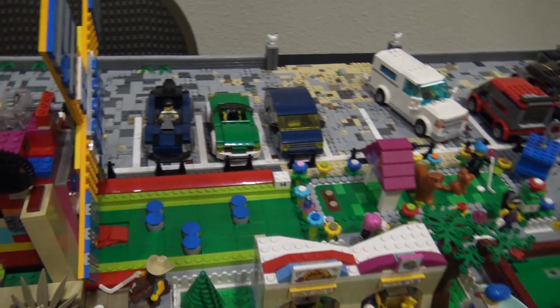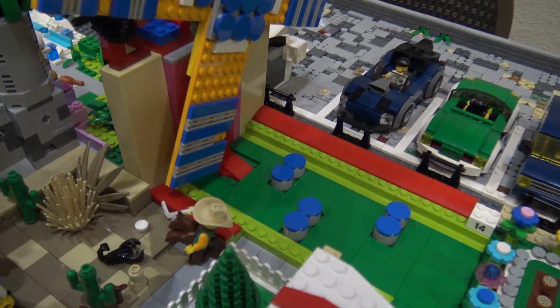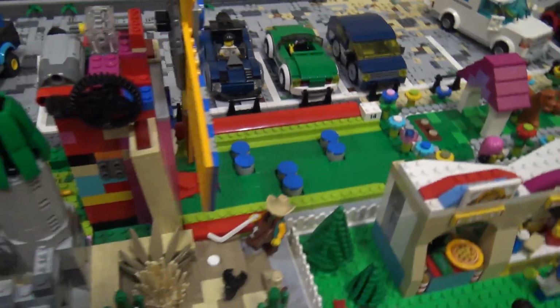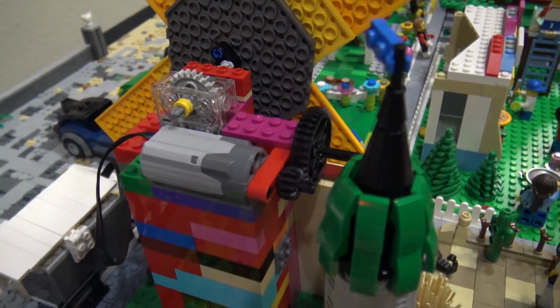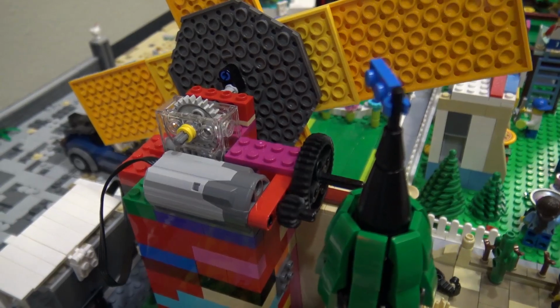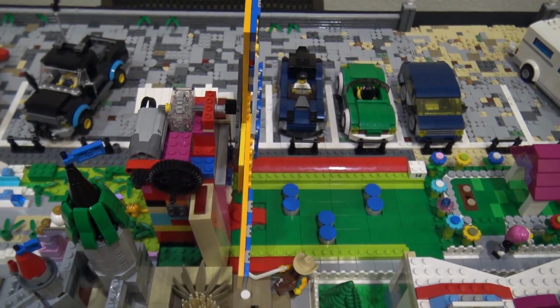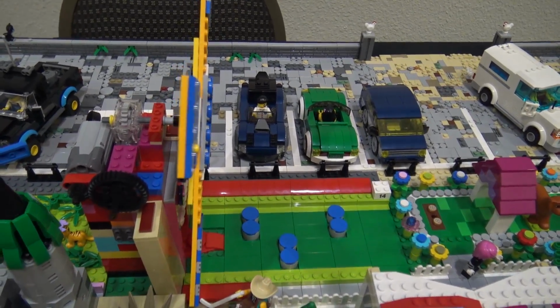And then this next one was done by Amari, and it's a windmill, and he did a lot of work on the gearing, slowing down the motor so that the windmill goes really slowly, because it would have to, otherwise you would have no chance to get through that hole. So that was really clever gearing on his part to get that done.